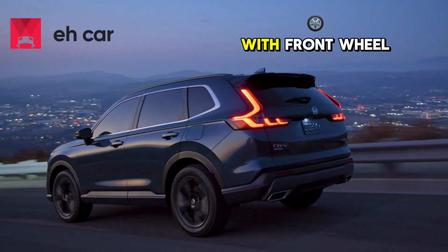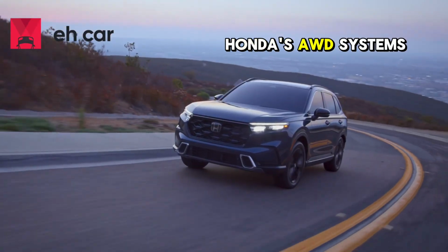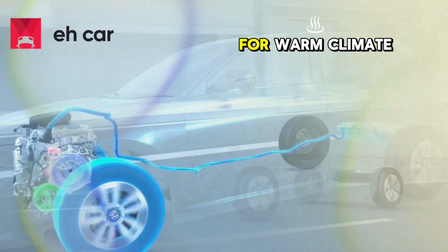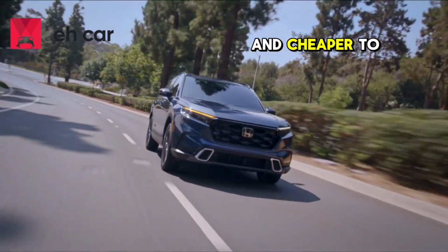Honda mainly sticks with front-wheel drive, with AWD available on models like the CR-V, Passport, and Pilot. Honda's AWD systems are simpler and less performance-focused than Subaru's, but also less likely to need repair. For warm climate or mostly urban drivers, Honda's FWD layout is lighter, more fuel-efficient, and cheaper to maintain over the long haul.